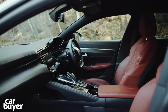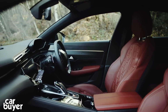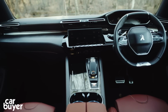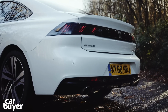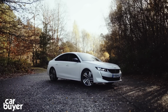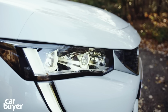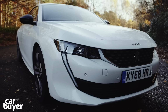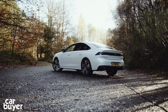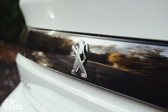Now, there's no such thing as a poorly equipped 508 Fastback. Excluding the special first edition version, there are 4 trims, with every car getting Peugeot's great-looking and easy-to-use iCockpit 12.3-inch digital display. The entry-level Active also gets dual-zone climate control, parking sensors and touchscreen with sat-nav. Allure adds a whole load of safety kit and a 10-inch touchscreen, but it's the GT line and GT cars that look the best, with larger wheels, LED headlights and sportier body styling, and they really make the 508 stand out from the crowd. There's also some pretty cool optional features, like the £1,300 night vision system that can detect pedestrians and animals up to 200 metres ahead, and it's a first in this segment.